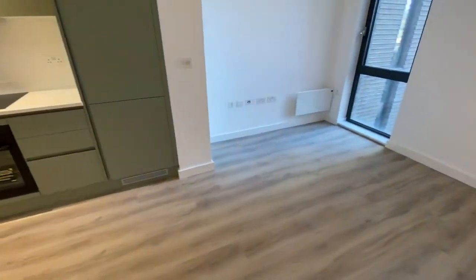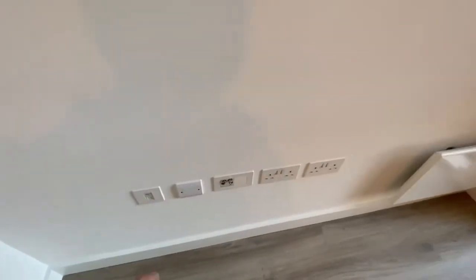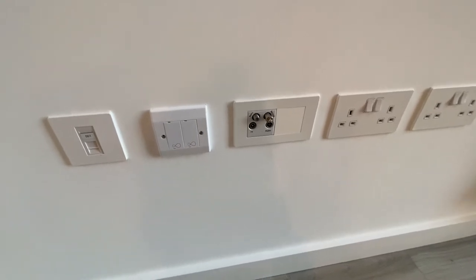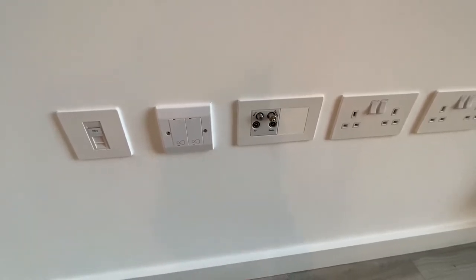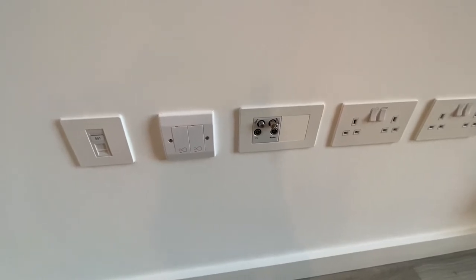Now, the good thing about this flat is that there's also Virgin and BT lines. So if you work from home or if you're a trader or anything like that, you do have access to super fast fiber optic broadband.